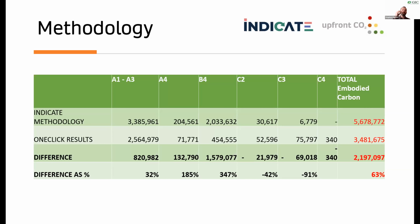Indicate is consistent in speaking to levels and to the Irish context of the materials that we use.